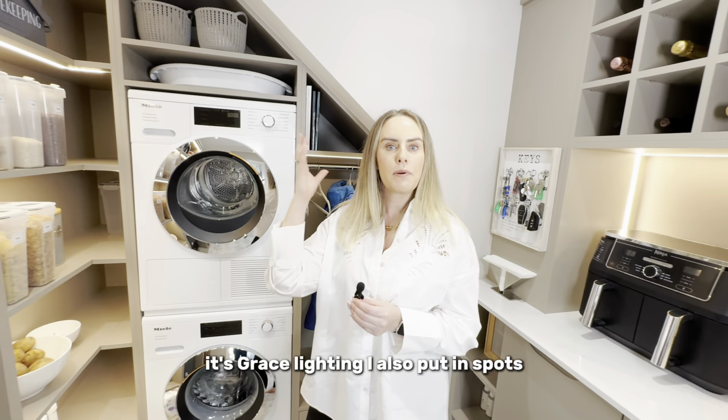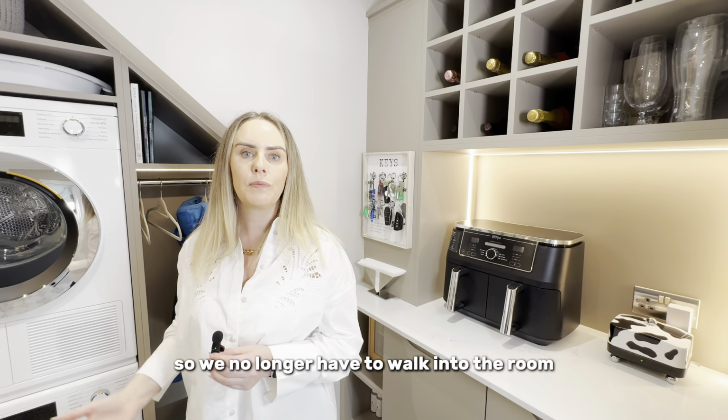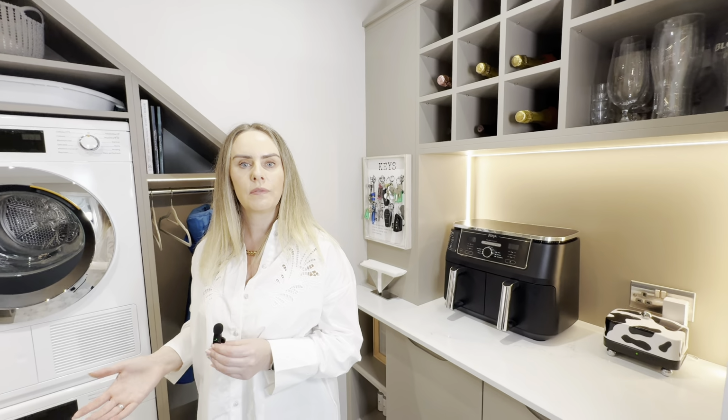Lighting. I also put in spots and I put everything on a sensor so we no longer have to walk into the room and turn on and off the lights. The light will just automatically come on.